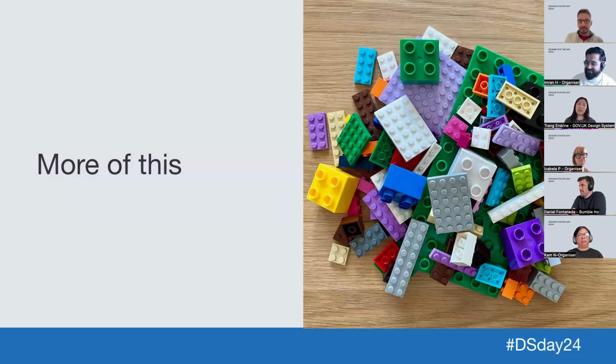The Gov.UK design system aims to build and maintain more things that represent these kinds of blocks, pieces that fit fairly neatly together in a structured way, and with some patience, pretty stable as well. Things that will result in multiplier effects across government. These are the kind of things that you can use as the foundation to build your service on top. Things that you can adapt to what you're building.